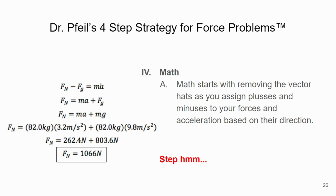Now remember, we're trying to solve for F sub n, so I add F sub g to both sides. And remember, the other thing we learned today is that F sub g is actually equal to mg. So I'm going from this second line down to the third one, replacing F sub g with mg. After that, I've got as far as I can with the letters. I have to put in the numbers. I put in all of the numbers. I do the math. I get this plus this. I add them together, and I get 1066 newtons.